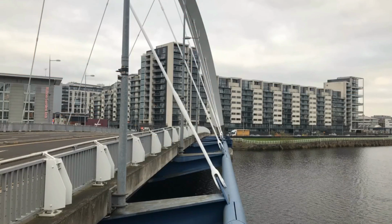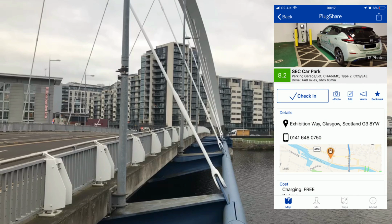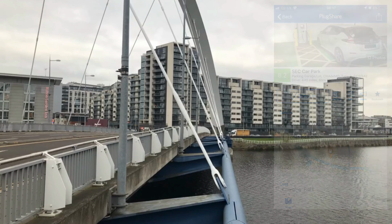Now at the SEC Centre, there is a car park with a rapid charger. However, this car park was a little bit more expensive, and so I chose to park my car at the hotel for the duration of my stay.